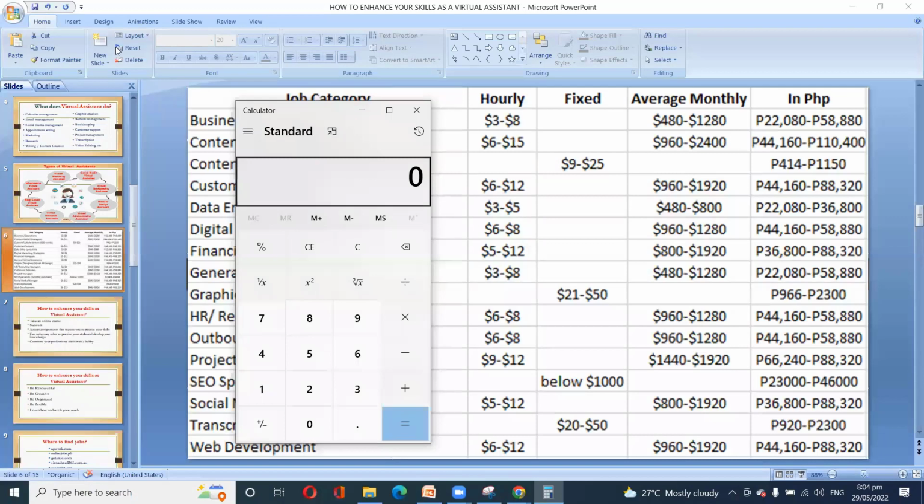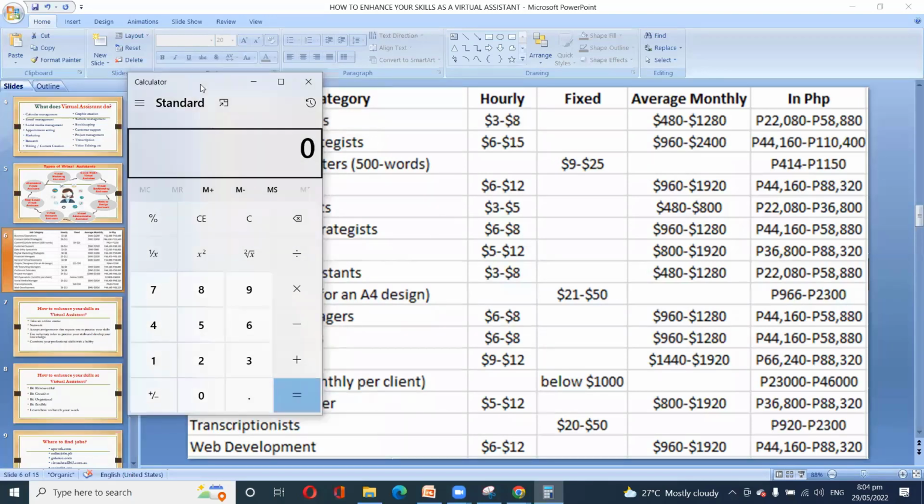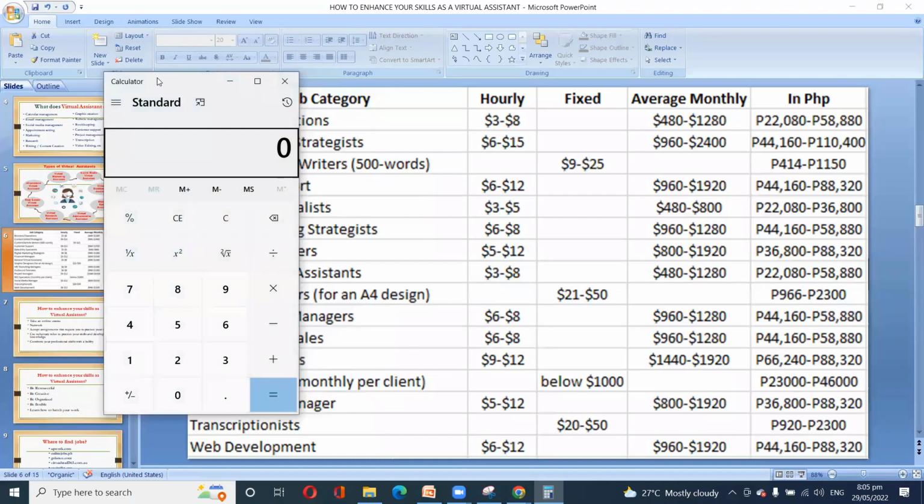Okay. So, para ma-improve tayo. Kasi hindi pwedeng diretso. Kasi kung hinahanap natin yung malaking sweldo, tapos wala pa tayong background, then hindi tayo maka-move forward. Hindi tayo ma-accept dyan. So dapat you have to accept the reality na kailangan talaga natin mag-start sa mura.